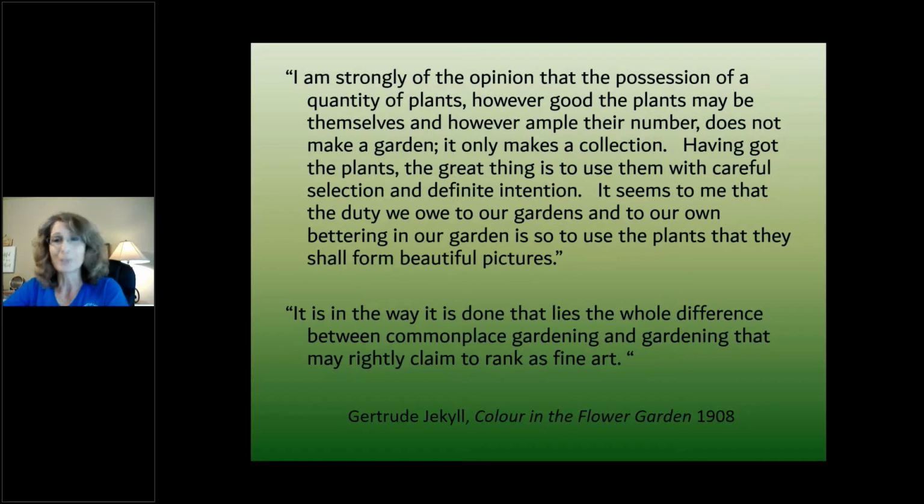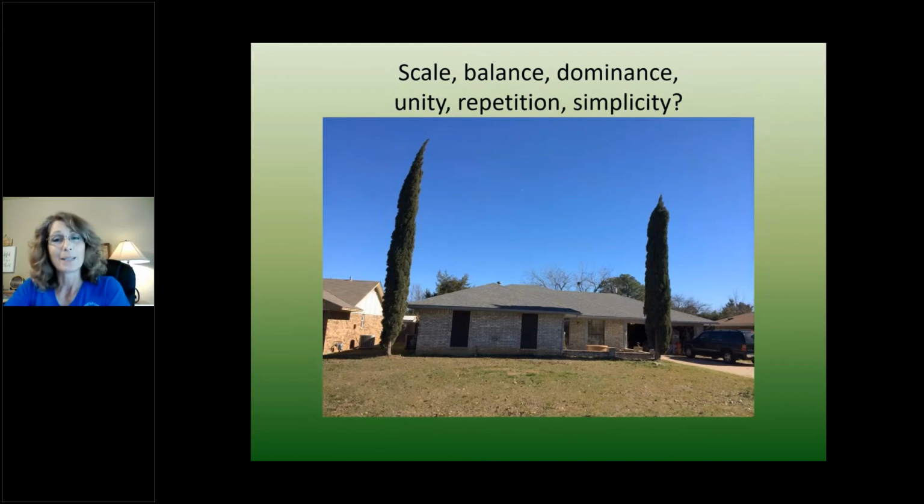That's what I try to do with my landscape design. I try to paint a picture with the landscaping, so hopefully it comes across as fine art. In the first program, we talked about some of the principles and elements of landscape design, and this is just a quick little funny review here. In this picture, you could say that balance is in place, and certainly repetition is in place with the landscape material, and it's very simple. So it does hit some of the landscape principles, but would you call that fine art? I don't think so. I think we can do better.